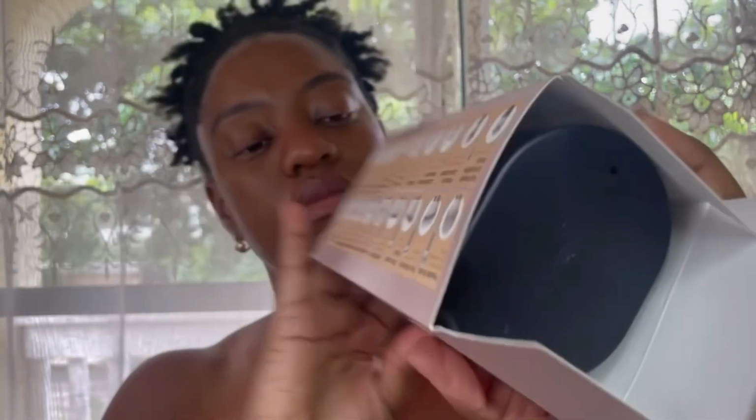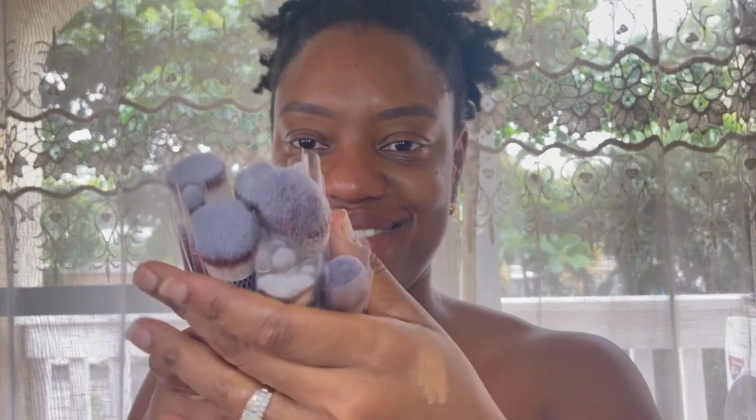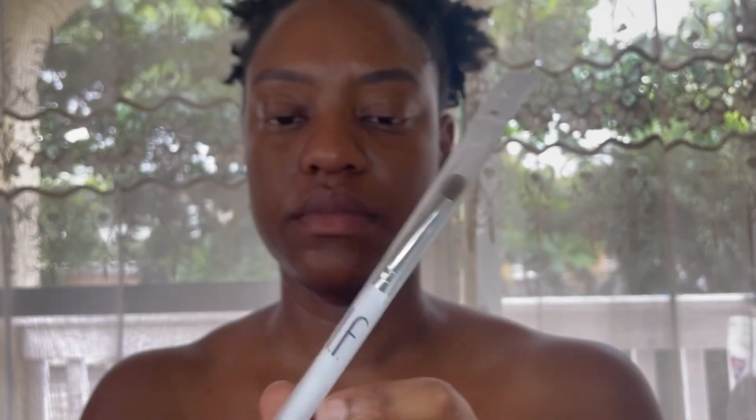Next up is the best-selling BS Small Professional Makeup Brush Set. Now this brush set is made of synthetic fibers, and I got it in the shade A Champagne. Alright, we're going synthetic. We're not about to skin some animals just to look cute, alright? So we're keeping it synthetic. I also got 2 additional brushes. I got the e.l.f. eyeshadow brush and the Wet n Wild crease brush.